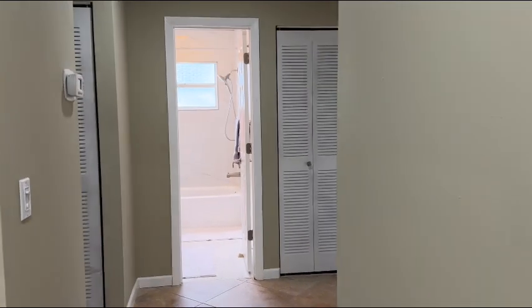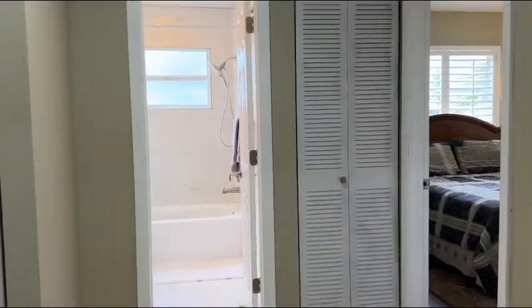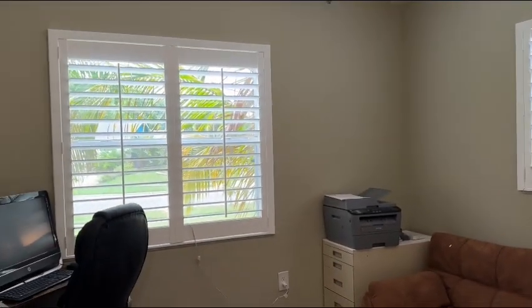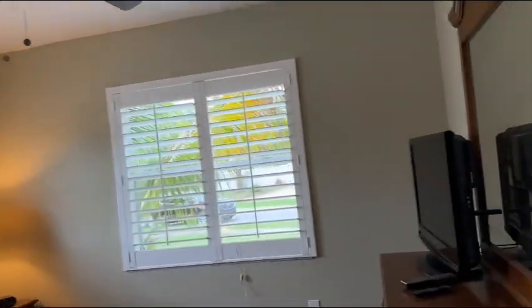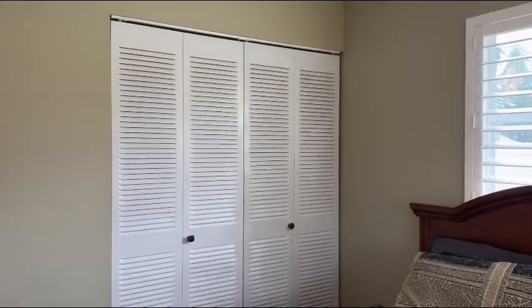And here we are back to the front door. To your right, small bedroom set up as an office, faces the front of the street. Bedroom two, full-size bed, double closet doors.